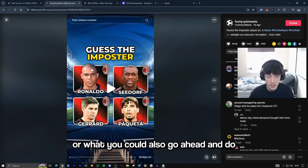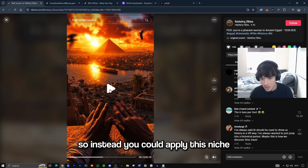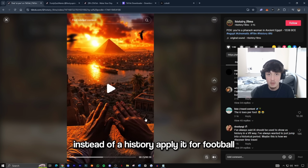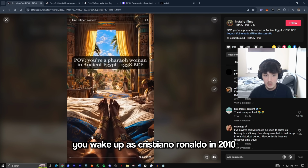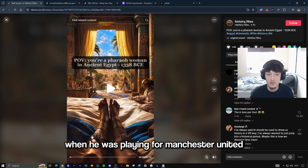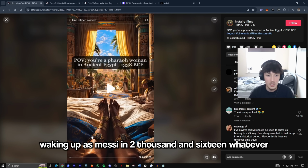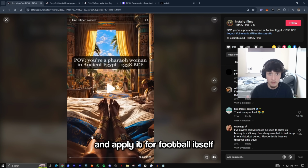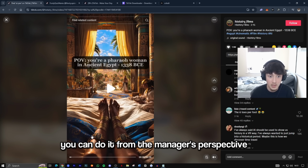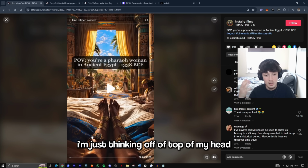Or what you could also go ahead and do is look to basically mix them together. So instead, you could apply this niche, instead of for history, apply it for football. If you love football, do POV: you wake up as Cristiano Ronaldo in 2010 when he was playing for Manchester United, for example, or you can do POV waking up as Messi in 2016, whatever. You can literally just do this and apply it for football itself. You can do it from the manager's perspective. You can do it from so many different things. There's so many different ideas that I'm just thinking off of the top of my head.